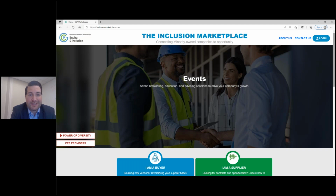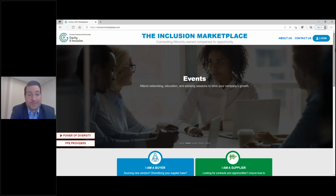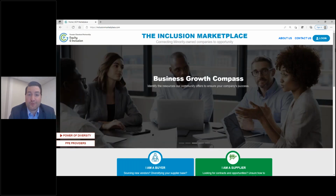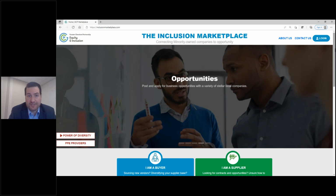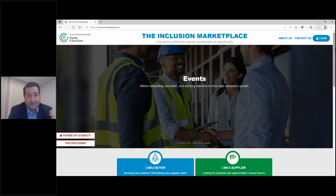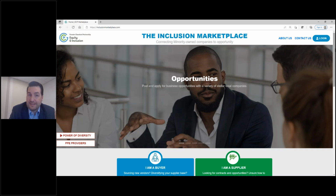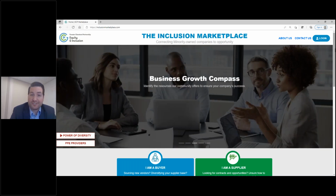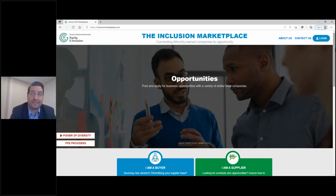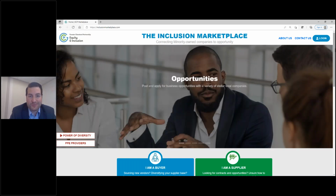Now, before we get into the inside of the tool and review it, it's important to explain what the inclusion marketplace truly is. So I'll begin with that. The marketplace is an online portal or platform to help minority suppliers identify opportunities that are out in the market. On the flip side, it also is a resource or a tool for buyers to identify minority-owned firms that are out in the marketplace. Additionally, to be able to promote their opportunities, promote events that are coming down the line, and to engage or interact with minority-owned firms. So we'll take an inside look at the tool now.